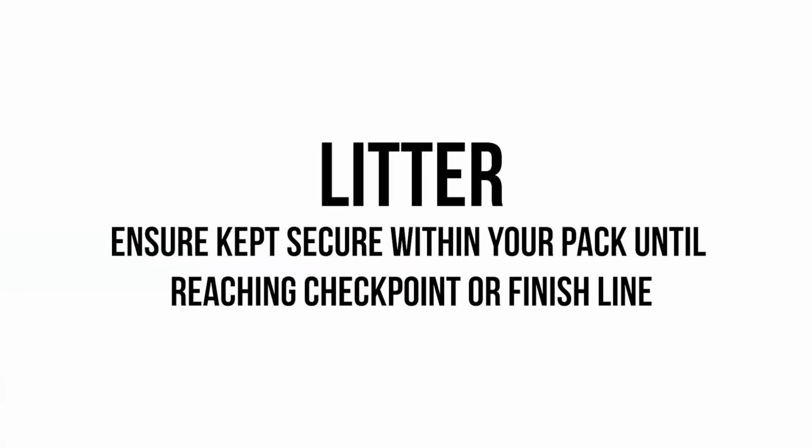We want to ensure that there's no litter, no trace left from the event. So when you have any snacks or food during the event, please ensure that any litter is nice and tight, put back in a secure pocket until you get to a checkpoint where you can put it into one of the bins provided. Please make sure that when you're taking your phone out quite regularly, or anything else from your pack, you don't inadvertently drop some litter. Or if you see something on the floor, please do pick it up and pop it into one of the bins at the checkpoint.